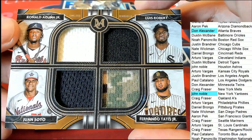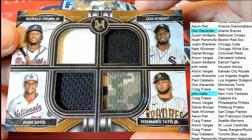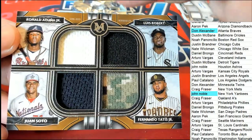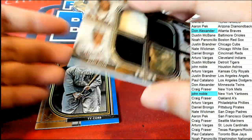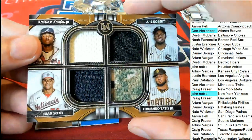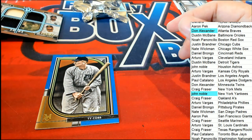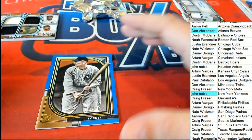Don has the Braves. Nate has the White Sox. Noah, the Nationals. And the Padres belong to Nate. So this could be a four-person random, and only one person will be getting this. We can't tear it in half. We can't do anything like that. So good luck winning this hit. At the end of the break, we'll see who wins the random.